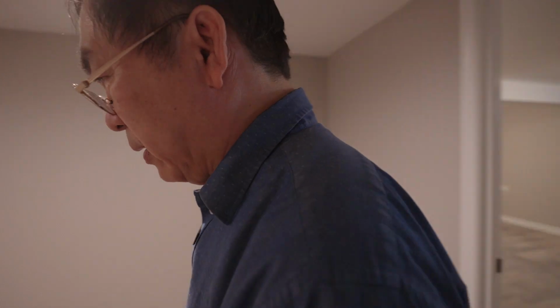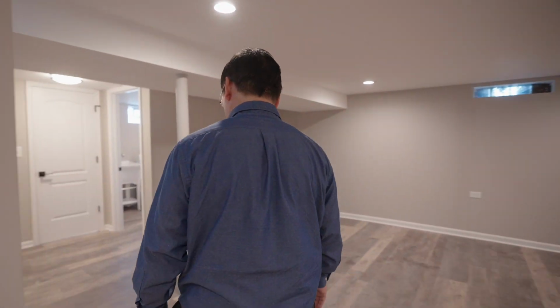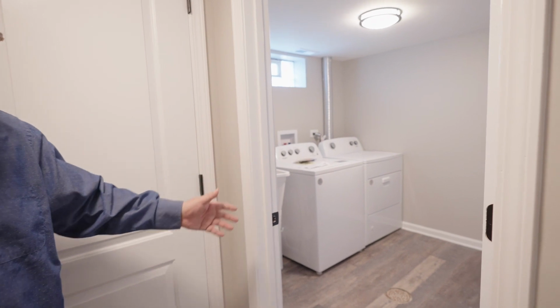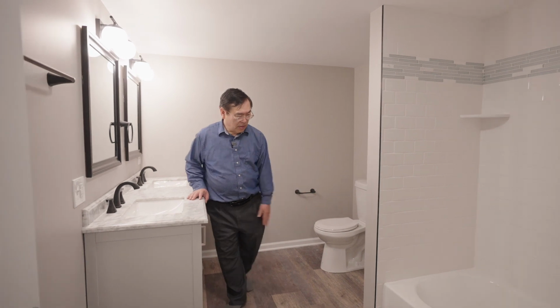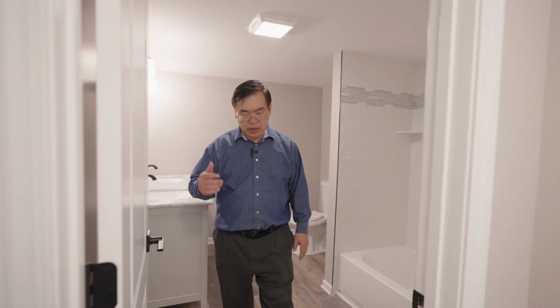This is important for this kind of ranch style house. And then on the other side of the basement, the laundry, storage, and the bathroom. On this side, there's a nice size laundry room. And this is storage. Then this is a big bathroom. These are quite big. Double sink, bathtub, and toilet. And then there's a furnace and hot water heater in the back.